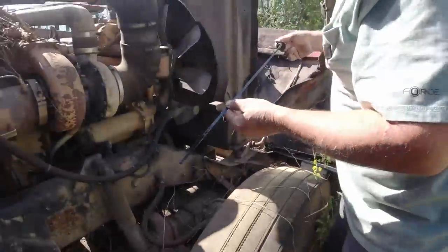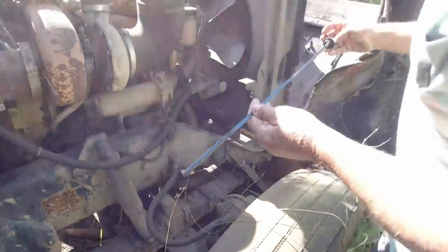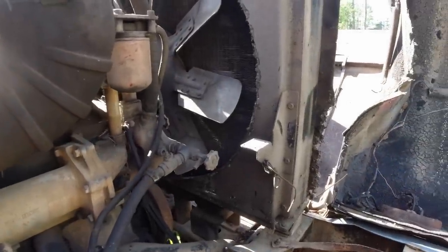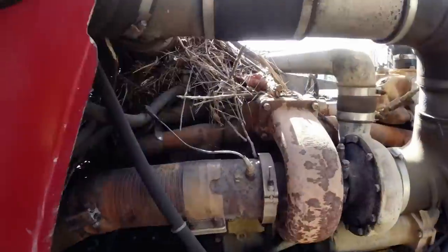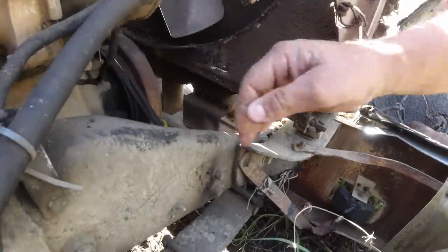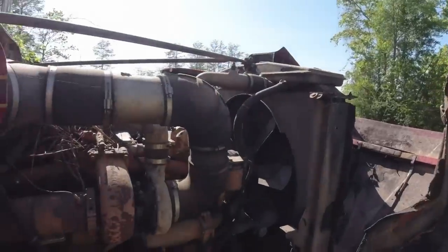Look at that. This thing's making it all. Yes, sir. There's one of those valves again, that water spigot. Okay, that was the alternator they took off. But that's no problem. We don't need that, per se. Check water. All right, let me climb up here and check that.